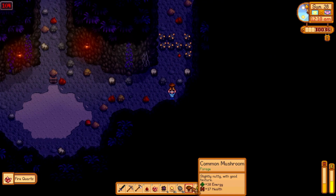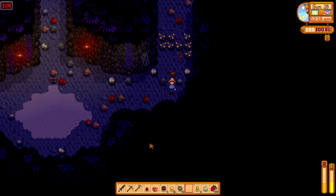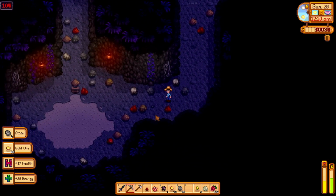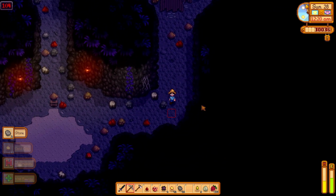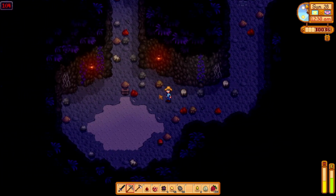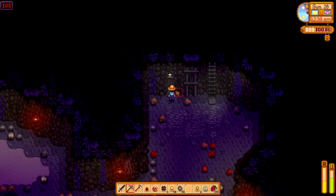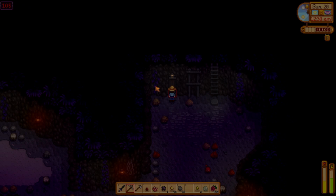Pop that there. We'll quickly eat this one because I don't want to die. Excellent. Look at that. And I'm just going to leave all those crates. Actually, no. Yeah, I'm going to leave all those crates. It's getting too late. But we did make it down to level 105, so that's a good sign.